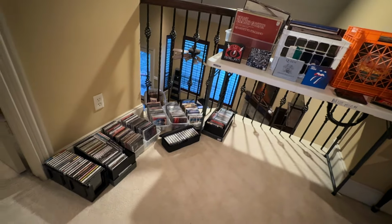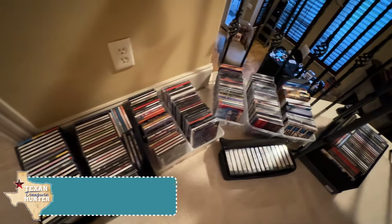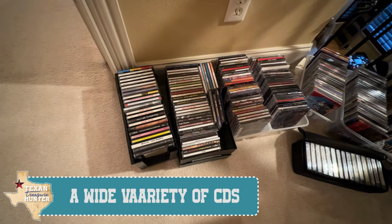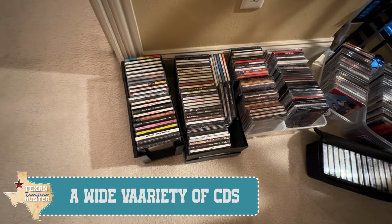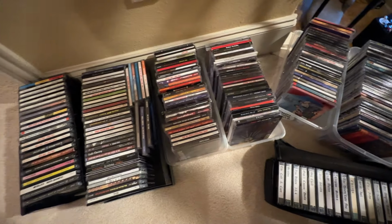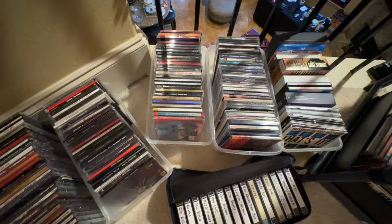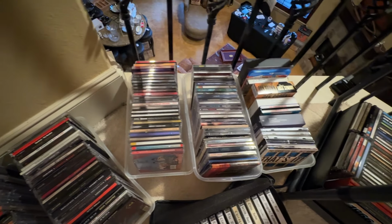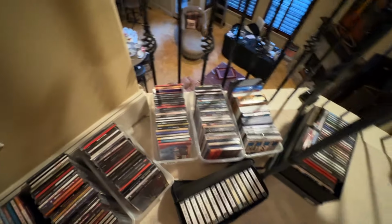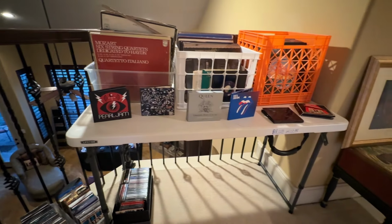our music collection. So here on the floor, there's lots of CDs. There's some cassette tapes, and we have some really good CDs. So there's everything from Billy Idol and Elton John to Metallica and Pearl Jam and Alice in Chains and Garth Brooks. I mean, there's just a great variety. There's Beatles, there's Pink Floyd, Violent Femmes. There's just a big variety of music here. Here's even some of them on the table.